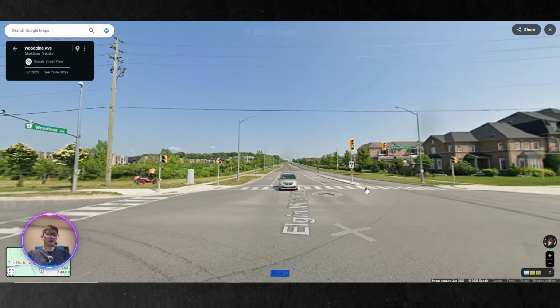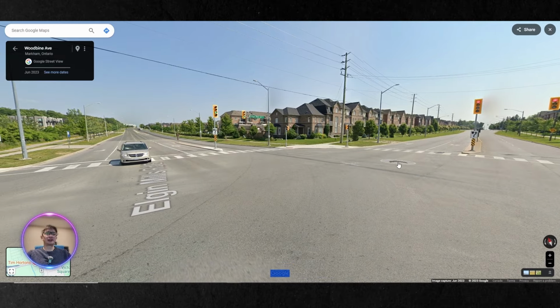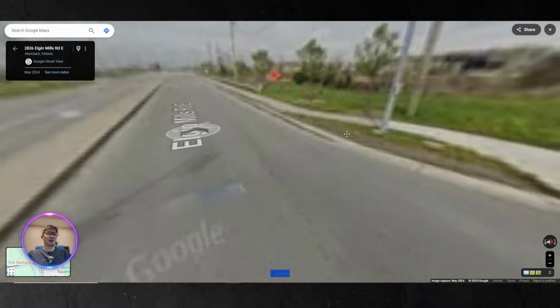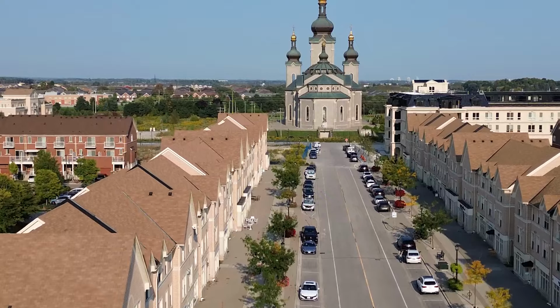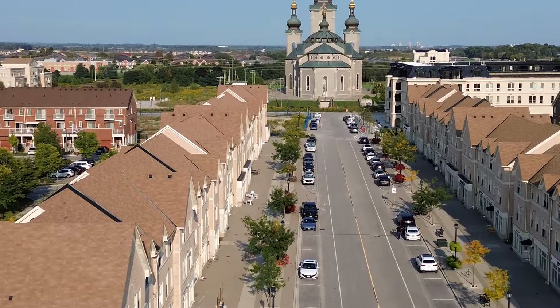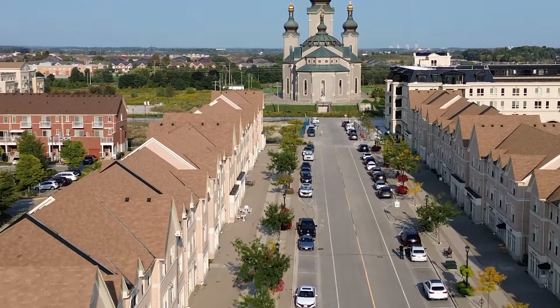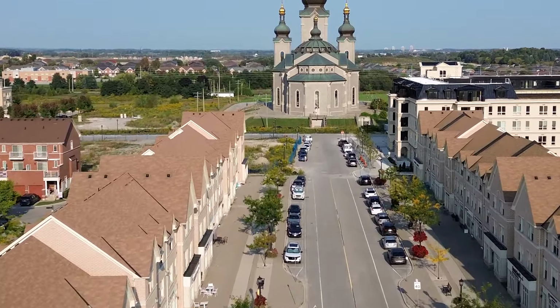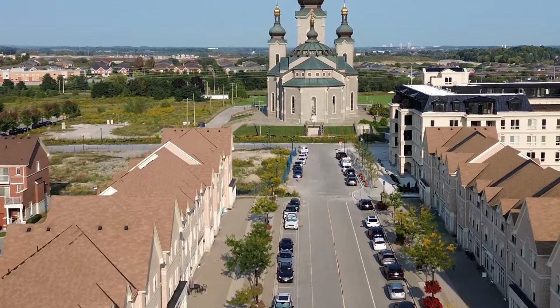And let's go to the street view, just to give you an example of how the streets look. As you can see, it is quite wide and spacious, and there are a lot of greens, and this is just by Elegance Mills between Victoria Square and Cathedraltown. Like I said earlier, homes are generally newer. The street lights have more of a European vibe.